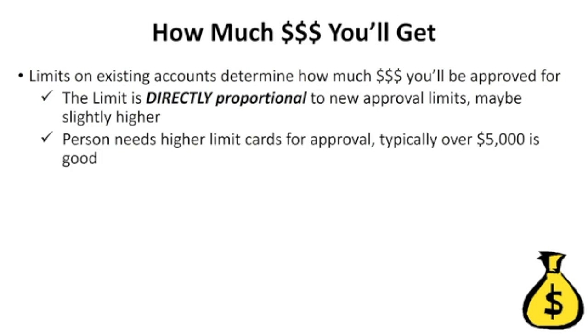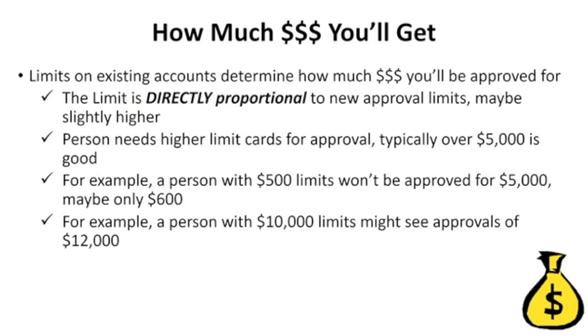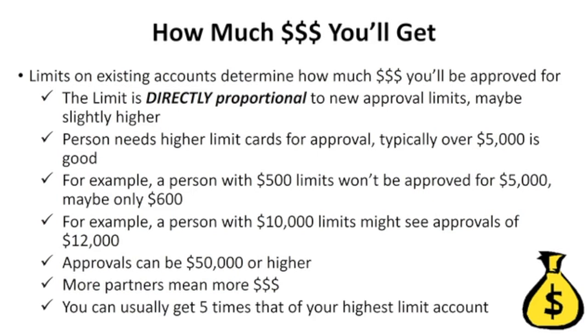A person needs higher limit cards for approval. Typically over $5,000 is good. For example, a person with $500 limits won't be approved for $5,000, maybe only $600. For example, a person with $10,000 limits might see approvals of $12,000. Approvals can be $50,000 or higher. The more partners you have means the more money you can get approved for. You can usually get 5 times that of your highest limit account.